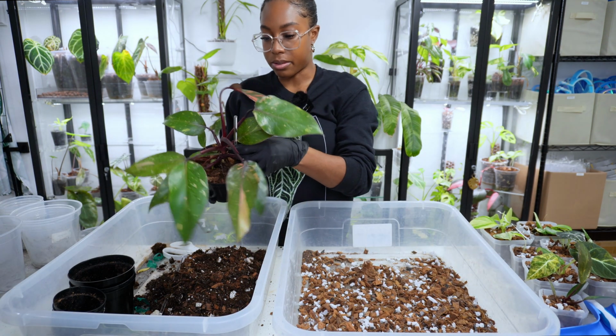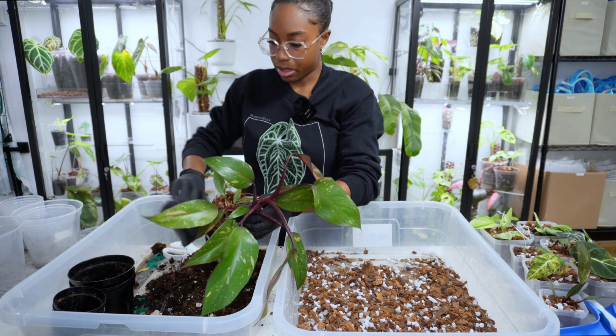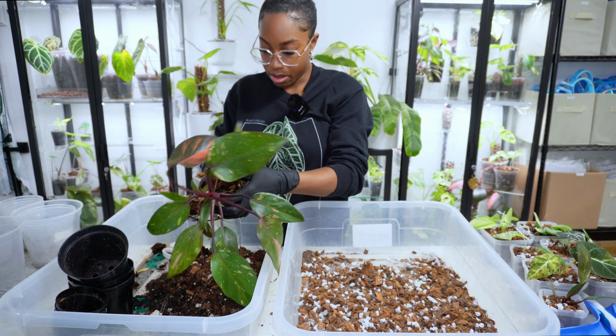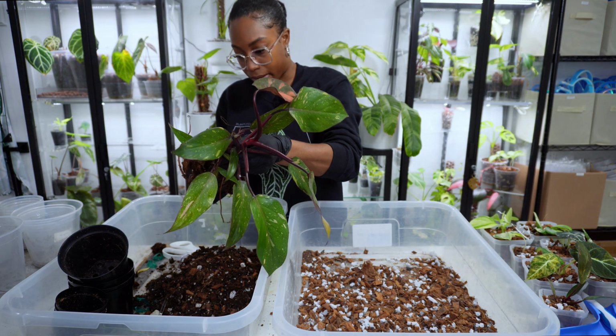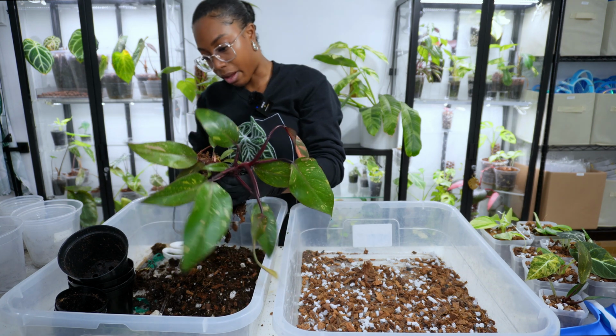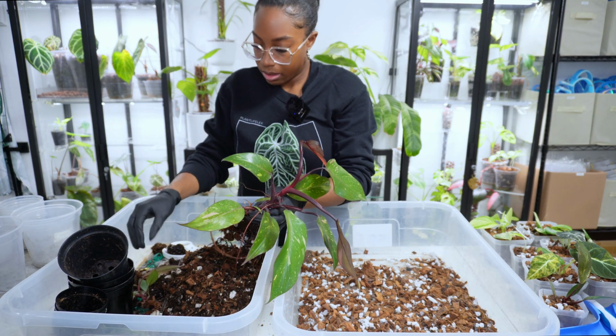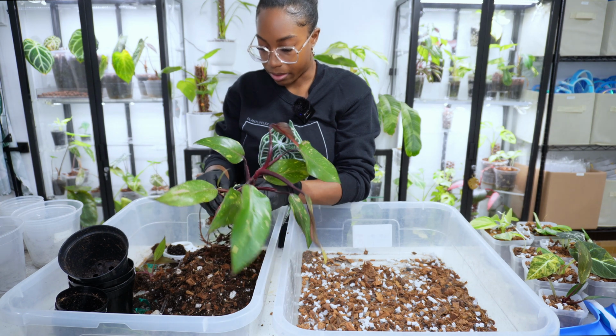Now this one also does have a pup in it too, so let's take a look. Now this one unfortunately has some root rot. I can already see it. It's right at the bottom though, so it's kind of just falling off. So I'm just going to remove that. Right, so this is one pup, and then there's another tiny one here.